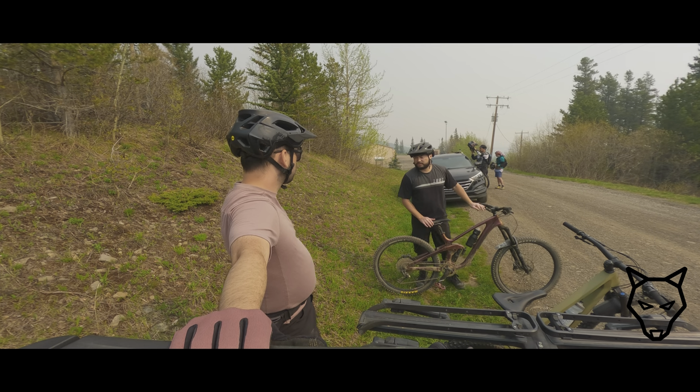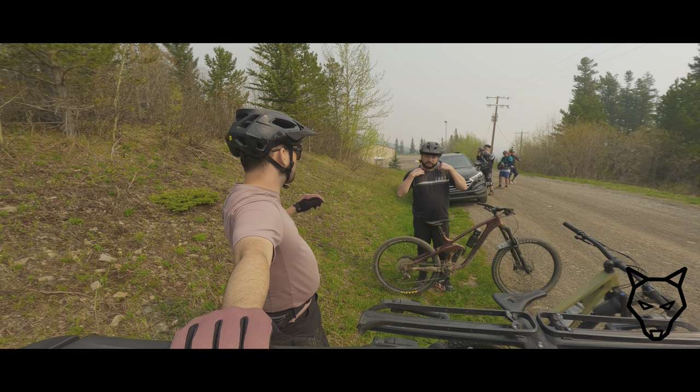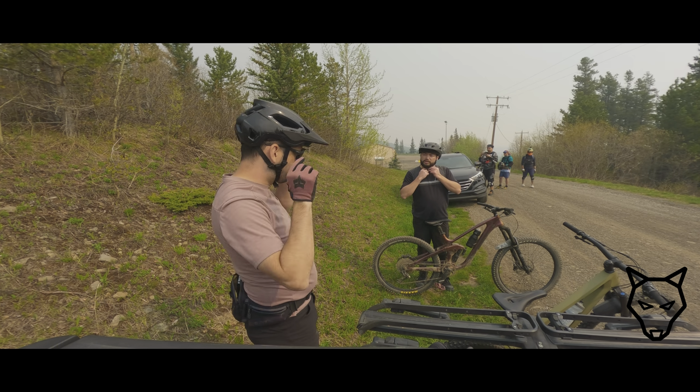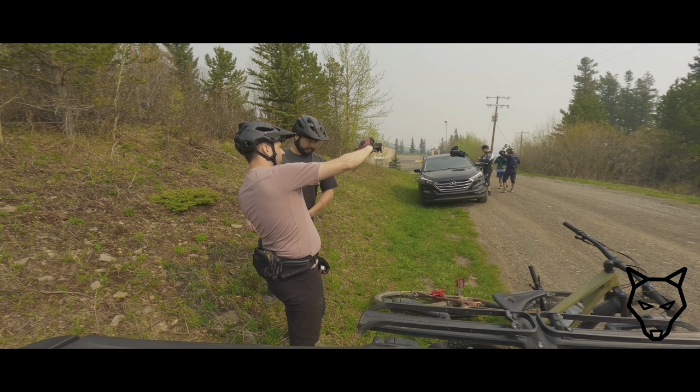Just because, like, I honestly need riding sunglasses. I rode regular sunglasses all last year. I'm so glad that I got these. These are the Wildcats. I need those. You've got, like, nice kind of rose. I need something like that. Yeah.